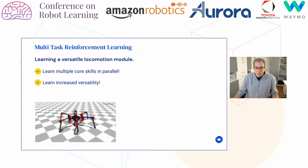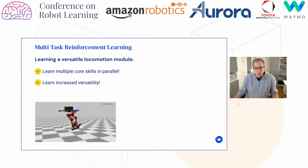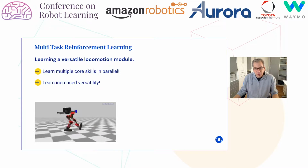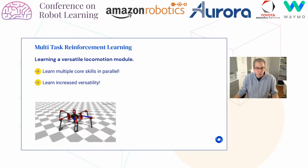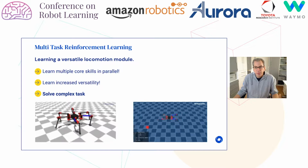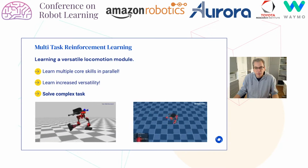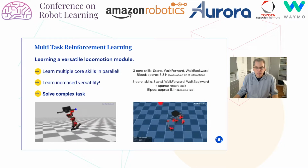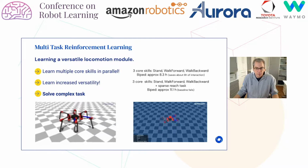As we saw, the simple rewards can generate a very versatile and diverse set of locomotion behaviors over a large set of different robots. If you combine them now with the Simple Sensor Intentions idea, we can learn a versatile locomotion module. This locomotion module does not only learn a set of skills, it also learns skills that are more versatile, as they learn every possible transition between each other without falling. The most important point of our approach is that this locomotion module can make use of these versatile core skills to solve more complex tasks, where learning from scratch would completely fail otherwise. And besides the versatility, using this locomotion module makes learning also more data efficient.